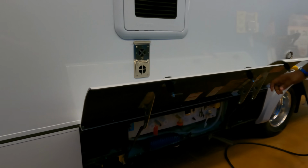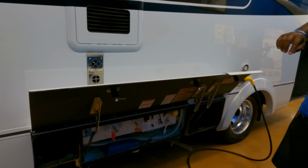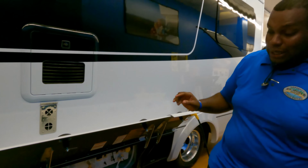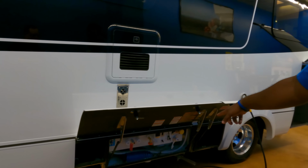Your propane cutoff is going to be in here along with your water hookups for your outside shower, things like that. There is an option for a macerator on these. This one doesn't have it. You see your black hose and your flush out. So you have a black tank flush.